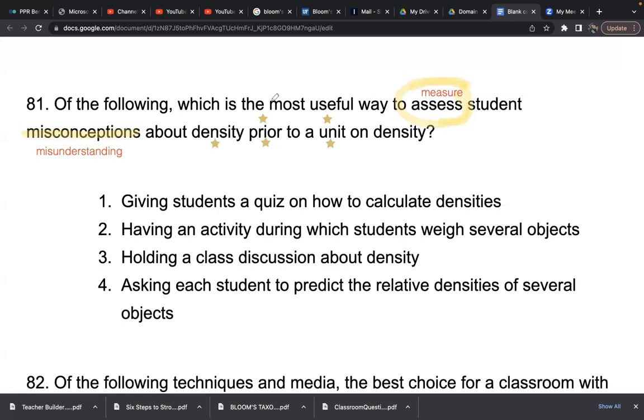We see that most prior to the unit on density. So based on our goal and keywords, let's take a look at the answer choices, and we want to see which one of these is the best way. Giving students a quiz on how to calculate densities, having an activity during which students weigh several objects, holding a class discussion about density, asking each student to predict the relative densities of several objects.